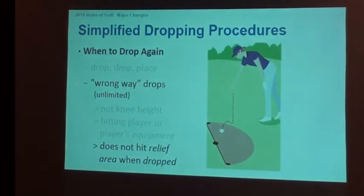That's why it says that you can have an unlimited number of wrong way drops. Hopefully you figure it out after 1 or 2 to drop it the right way, otherwise we'd be here forever. And that doesn't help pace of play.